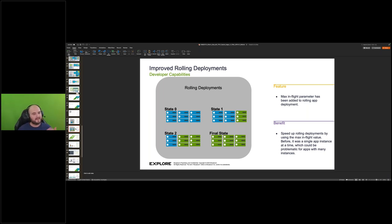When you're working through thousands, it could take quite some time, and you might need to go faster. So this allows you to set an in-flight parameter to X number, maybe 10 or maybe 20, whatever makes sense for you, to roll through your application deployments or restarts and things of that nature without taking too many AIs down, but having that go in a much speedier process in the event you have large scale apps deployed with many hundreds or thousands of instances.